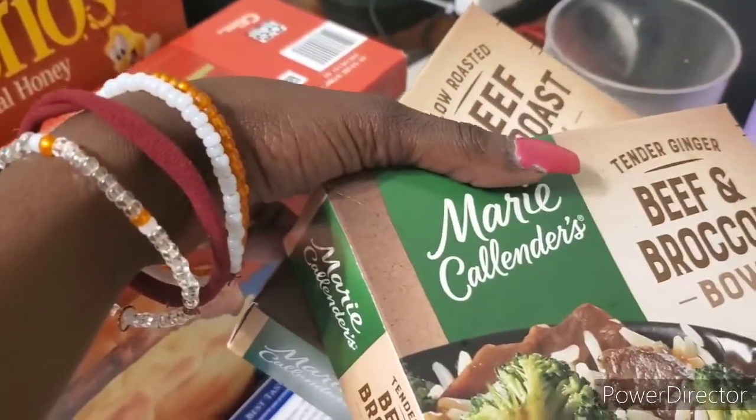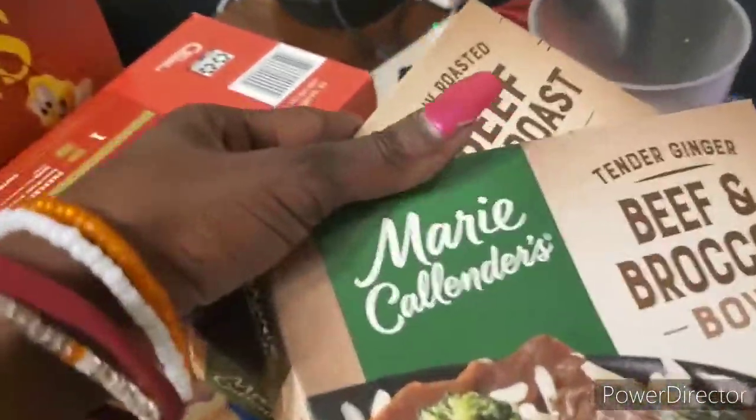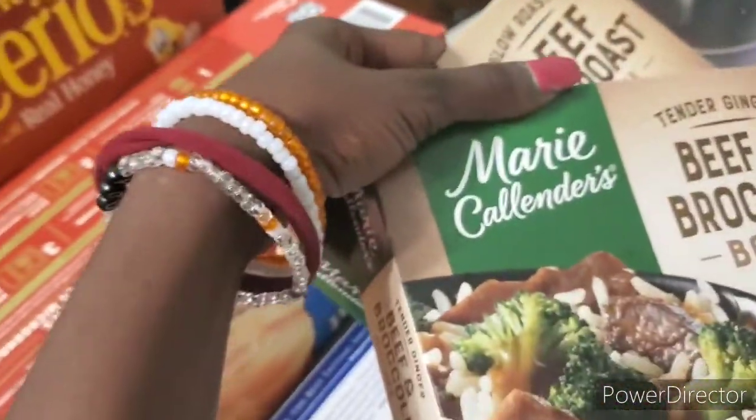Some Marie Claire's. I want to say Claire's, but who would you say? Marie Callender's? Oh, yeah. Who is Marie Claire's? I don't know. Oh, the magazine. Yeah, Marie Claire. Hey, okay. Bless her, y'all. Because I was wondering where did that come from in my head?